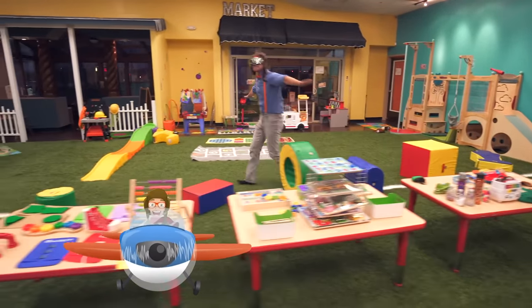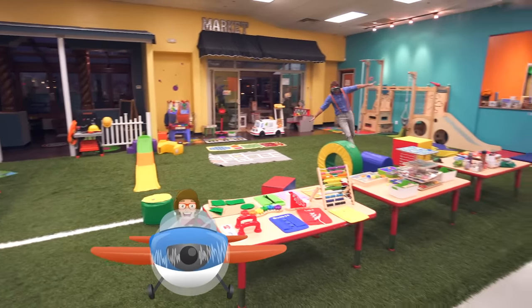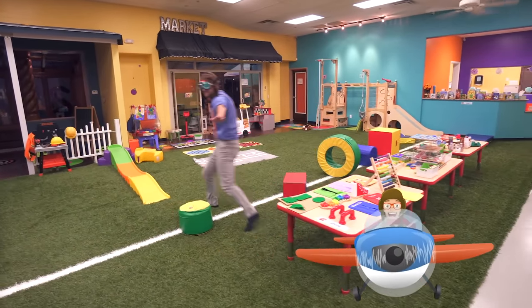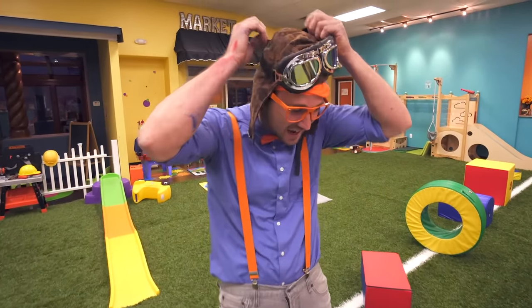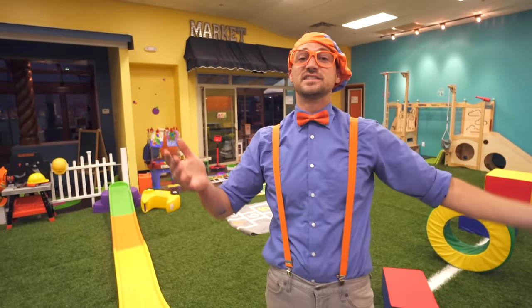I'm flying in the sky! Flying an airplane is so much fun! Oh, jeez! That was so much fun learning about all these different professions.